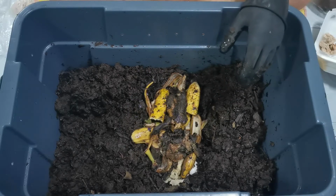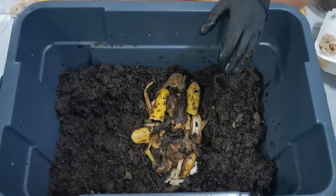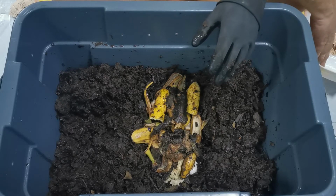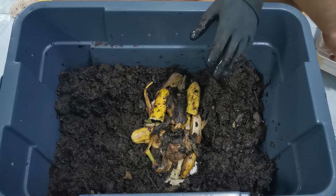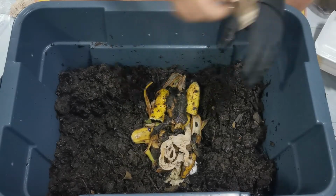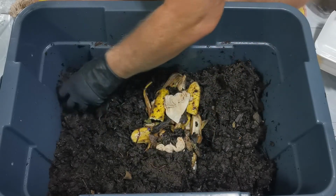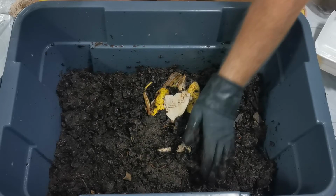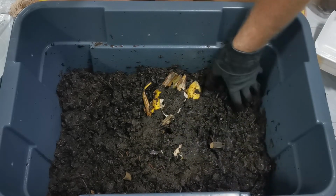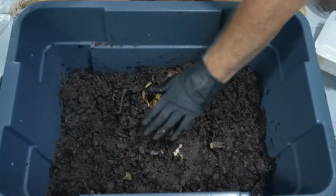At this point, I think it's just appropriate to leave this as it is. Yeah, I think that's what I'm gonna do. I'm just gonna leave it as it is. I'm gonna give it a little bit more brown paper, very little, and then we're gonna cover it up with this muddy casting material and take the lid off and let them do their thing. It'll help things balance out. They'll be a lot happier in a couple days.